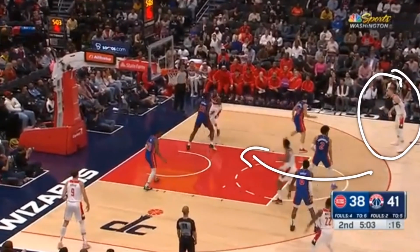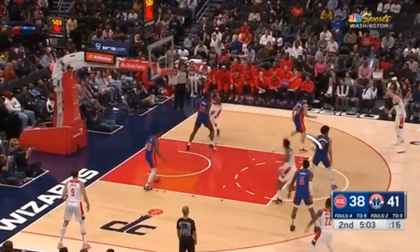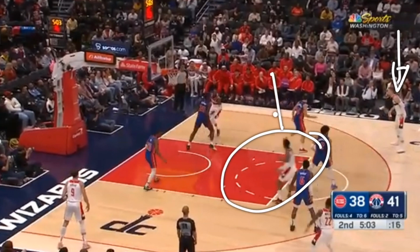He didn't do anything. Porzingis is just standing there doing nothing. He's looking threatening. He looks like he's about to be able to score at any time, but because he's got so much attention on him, that opens up opportunities for his teammates. If Porzingis wasn't here, this teammate would have never had that option.